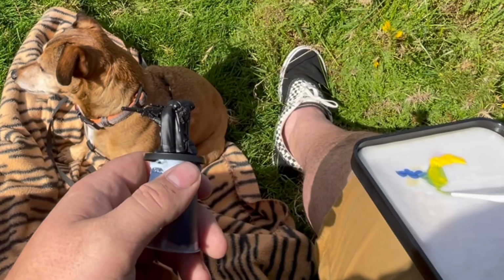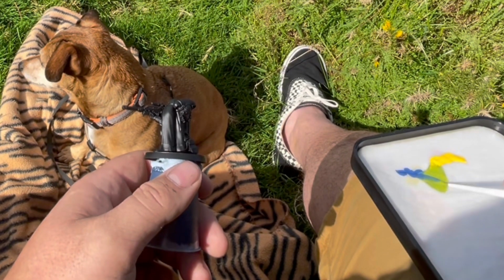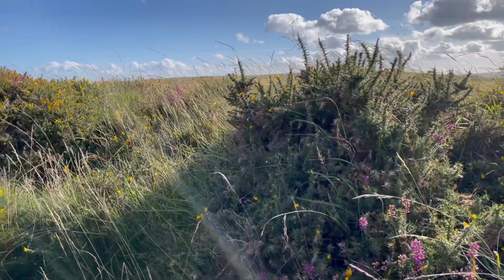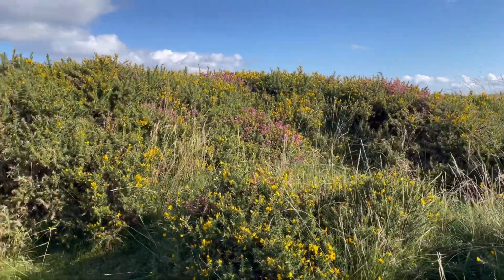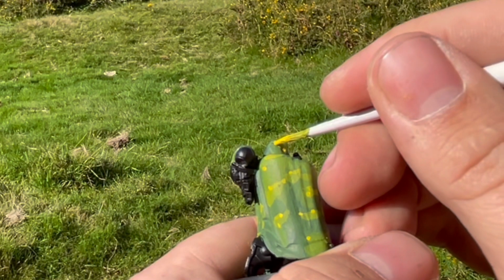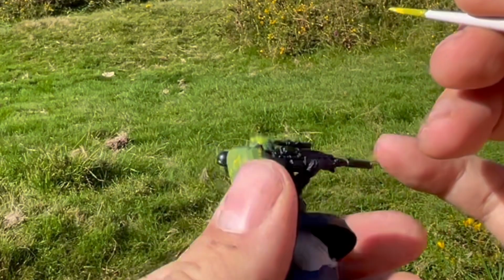The main thing of camouflage is to break up the shape of the human body and to allow it to blend into the environment in which it's situated. And that's why I've gone and plonked myself in the middle of absolutely nowhere up on Dartmoor, so that I can look at all the different colours, all the different shapes, and get that really good first-hand reference on how I'm going to paint this up without using a camouflage pattern that militaries use today.